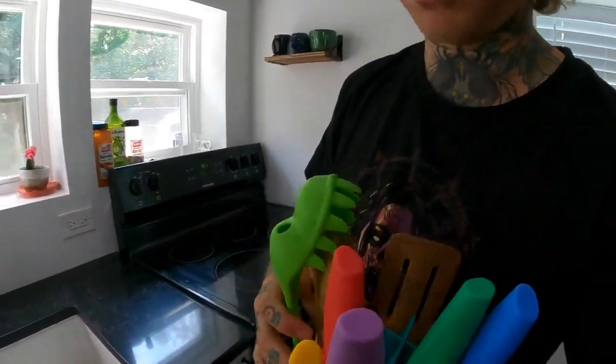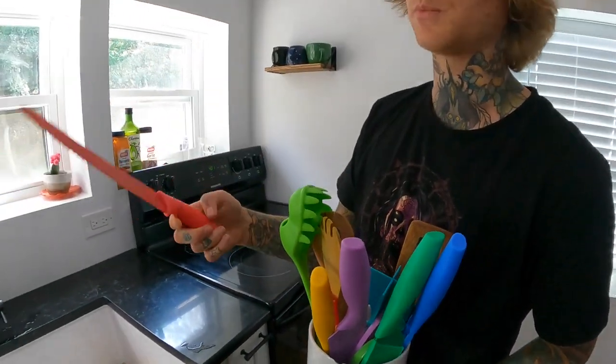Where we keep all of our utensils and whatnot. This is the best knife. This is the one I cut everything with. That's that nice serrated edge.